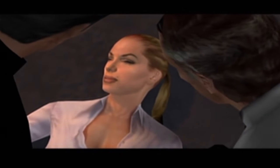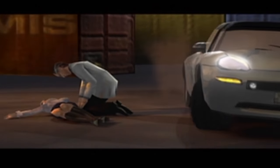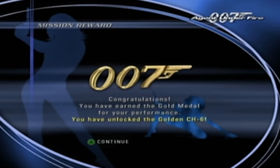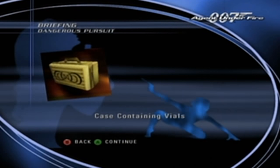She's dead, 007. Bond, it's too late for her, but the assassin has taken the vials. Get after them. It's too late for Agent Nightshade, but she needn't have died in vain. It's imperative that you reclaim those vials as quickly as possible.